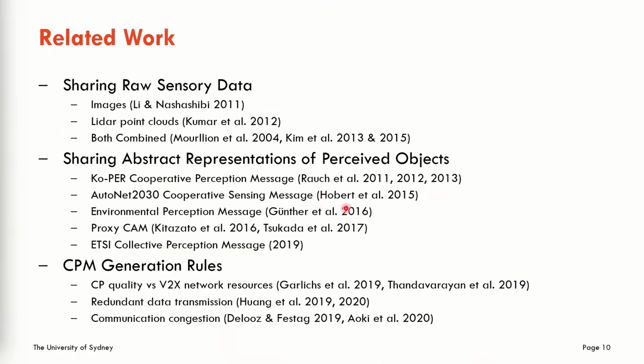Now we can take a quick look at the related work. CP is not a new concept. There's early work that shares raw sensory data, which was quickly proven to be infeasible due to the extremely high communication bandwidth requirement and poor scalability. Then researchers turned their attention to sharing abstract representations of perceived objects. There have been proposals of different messages for CP in the literature. The standardization of the ETSI-specified CPM started in 2019.